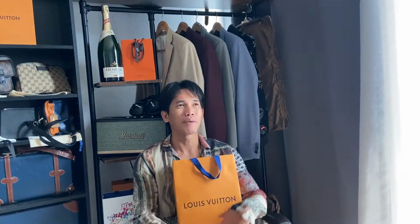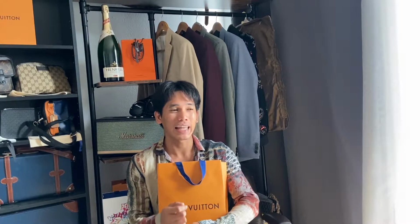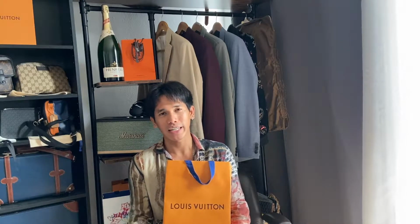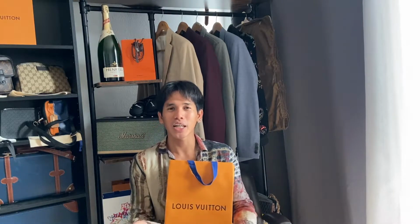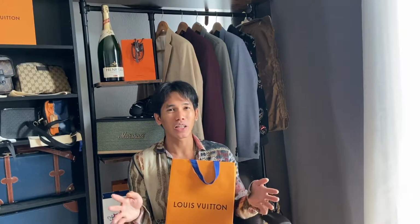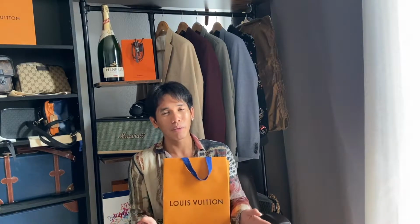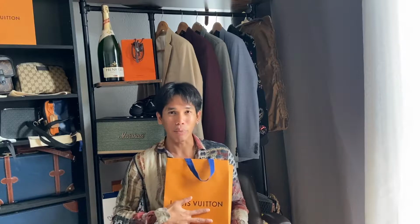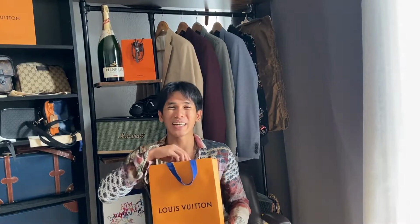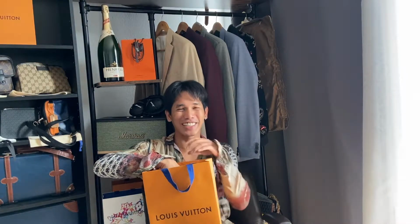Before that though, I just want to share a bit of chika. The reason why I bought this is that when I knew the toilet pouch was already out, I was in a rush to buy this bag because sooner or later, Louis Vuitton will probably pull this out of the market too. So I bought one so that at least I have my own.